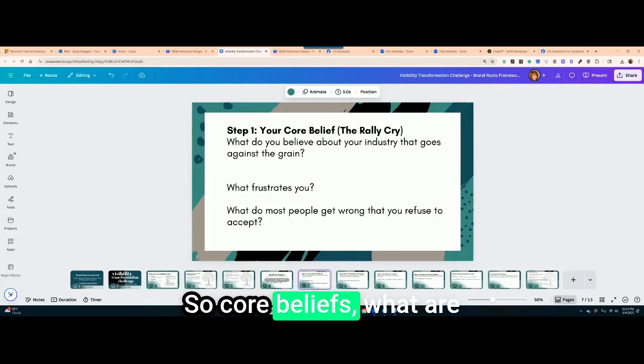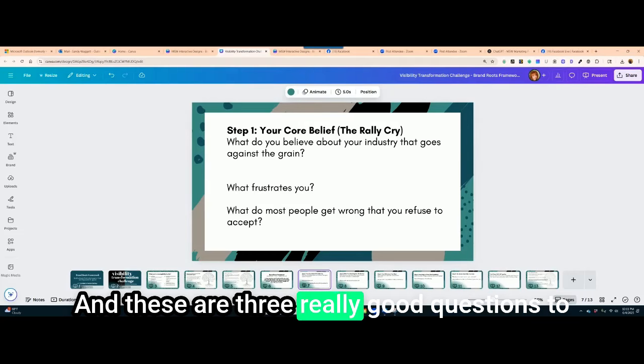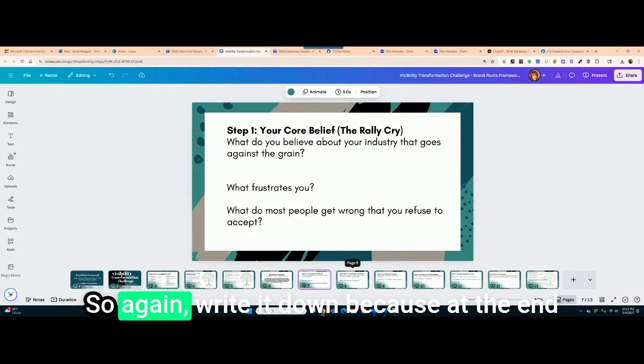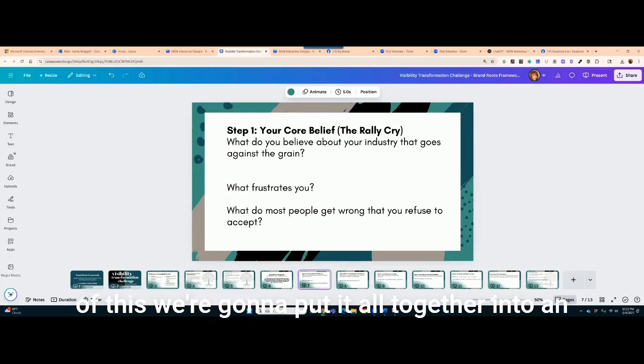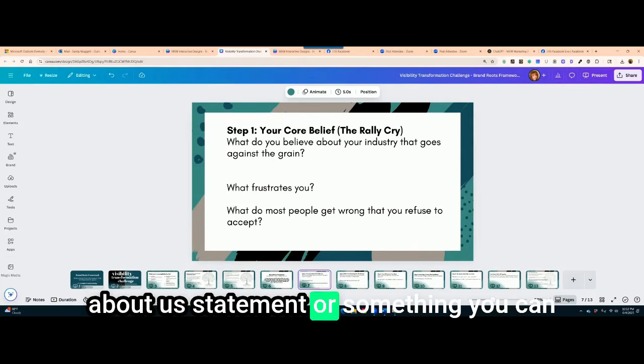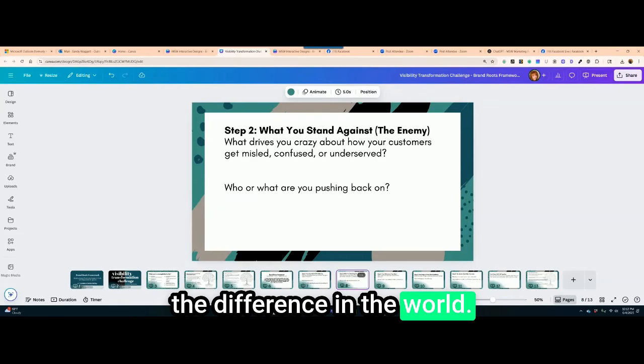So, core beliefs. What are core beliefs in your industry? And these are three really good questions to help you get to the stuff that really matters. So again, write it down, because at the end of this, we're going to put it all together into an about us statement you can put on your about us page on your website that's really going to make all the difference in the world.